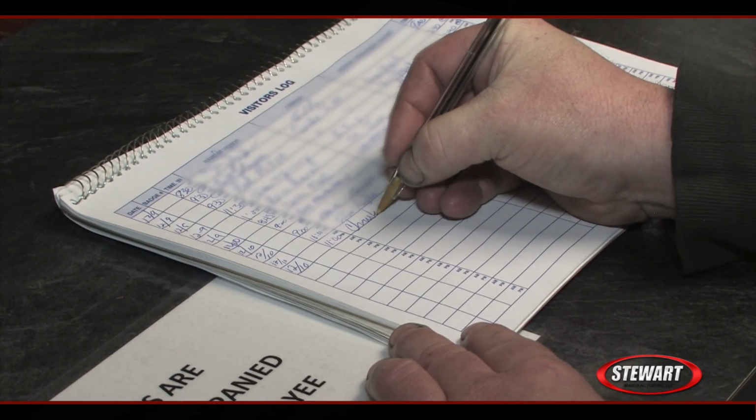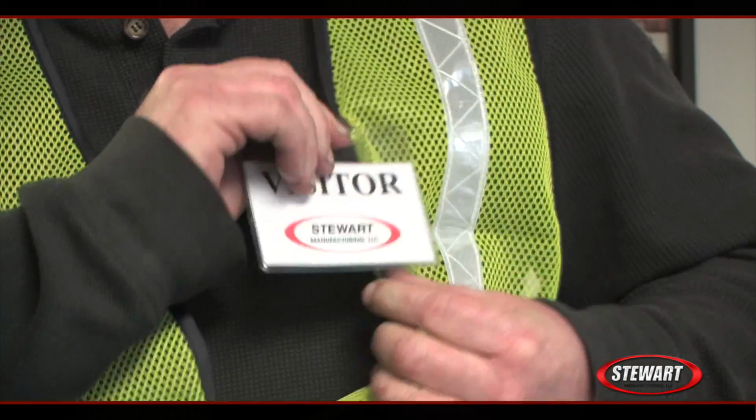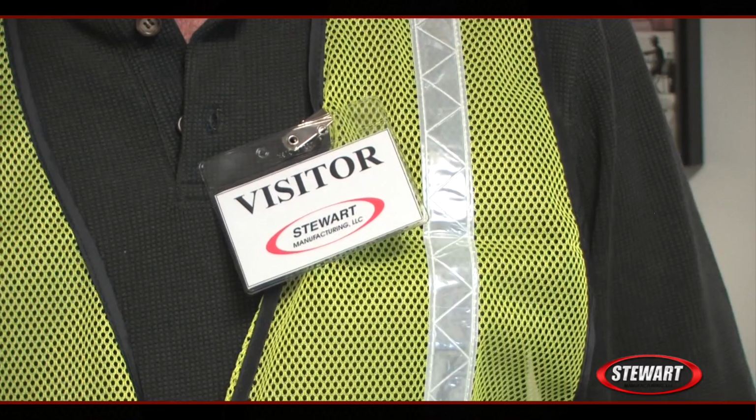All visitors must enter through the front of the building. Upon arrival, you will be required to sign in on the visitor's log located at the front desk. After signing in, you will be required to wear a visitor's vest and pass that is mandatory at all times during your time with us. If you are meeting with a company representative, please wait in the front lobby until your host greets you.